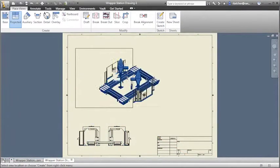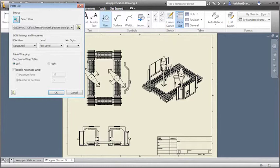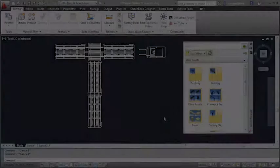Drawings are a necessary part of any proposal, and the Factory Design Suite allows engineering service providers to easily create the required drawings. Plan views, elevations, and section views, along with detail views and bills of material, are all a direct function of the 3D layout.